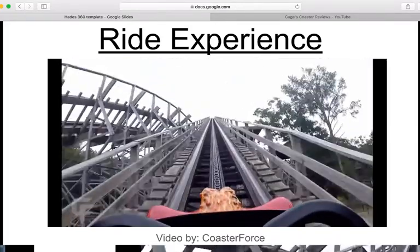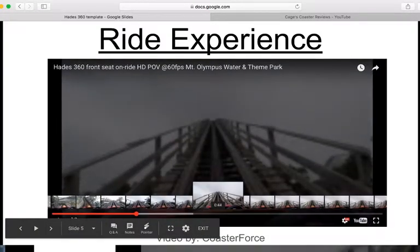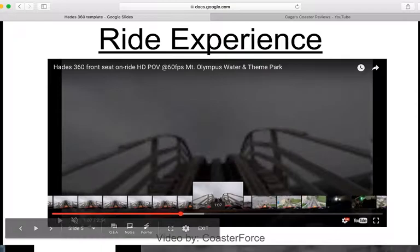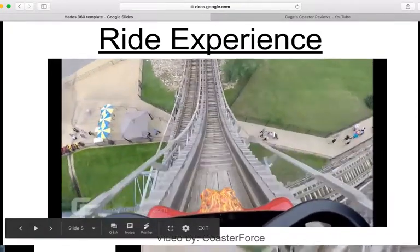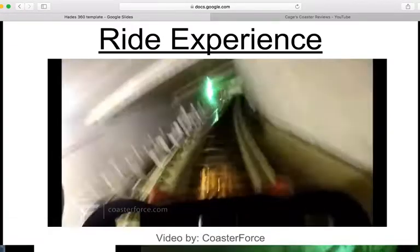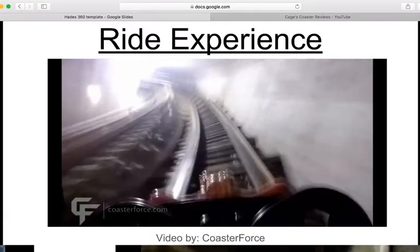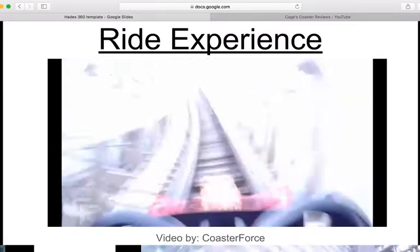So now you're at the lift hill. No one likes watching lift hill, so I'm gonna skip that. Here we go to the drop. The drop's pretty fun. It's not the best drop on a wooden roller coaster, but it's really fun. And then this is the most intense part of the ride, the 800 foot long underground tunnel.